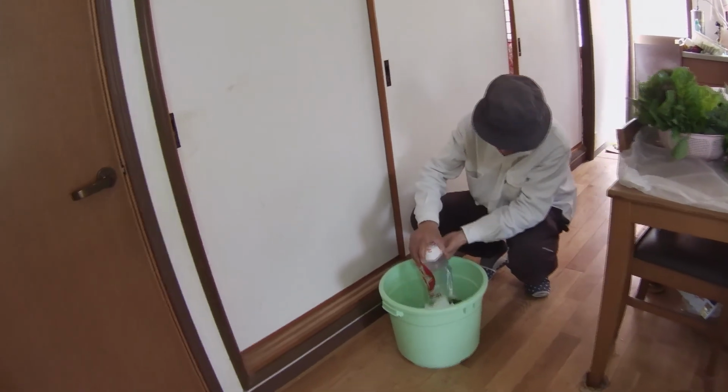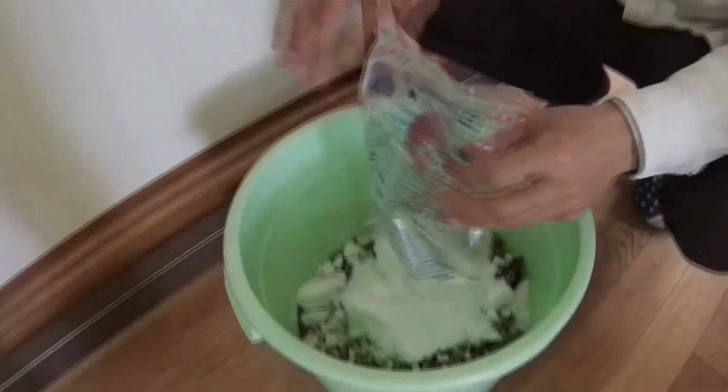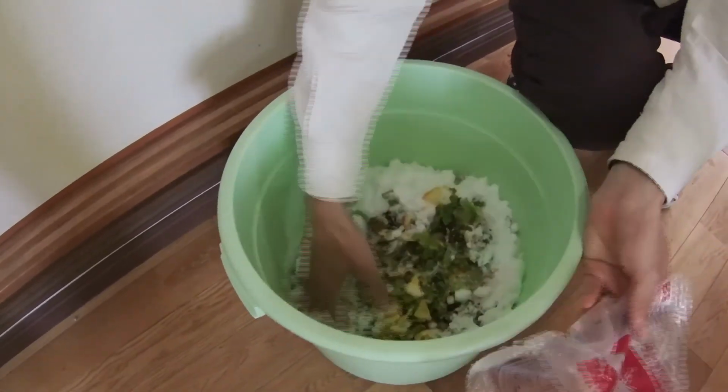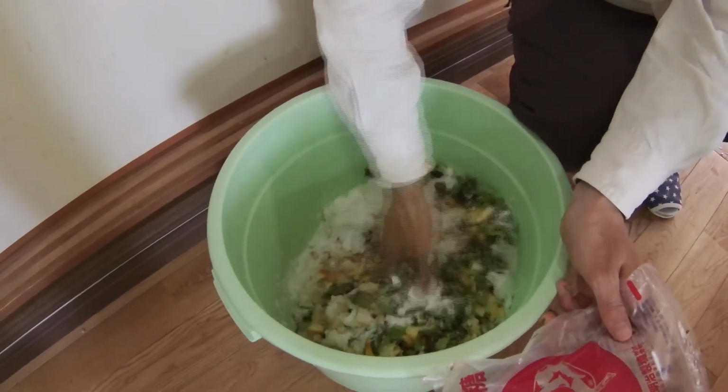One of our local friends, Shuntaro, is now adding sugar to some of the plant pulp and mixing it with his hands. You have to make sure that your hands are washed thoroughly to prevent contamination prior to osmotic extraction.